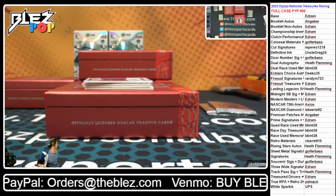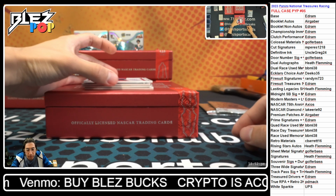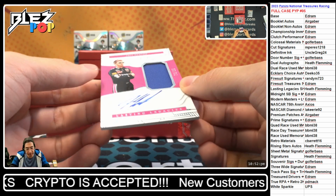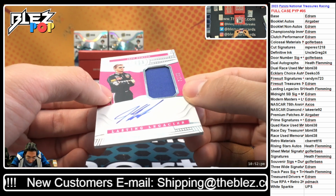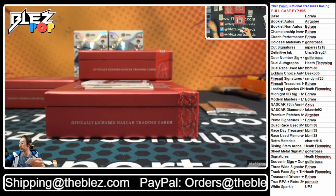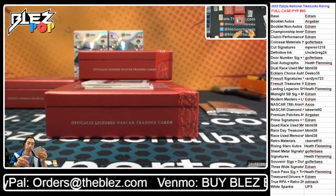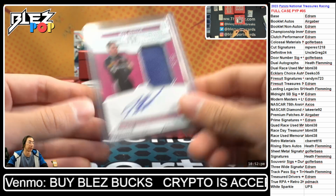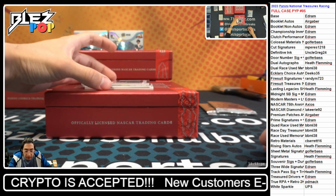BBMO said, finally, Dale Jr. came out. He's home. Oh, this one's cool. Lasting Legacies. Going to Heath on the kill. 79 out of 99. Jeff Burton. Some on... Is that on card? That is on card. Very nice. They're all on card? There was one card specifically, I remember someone told me it wasn't on card. Well, I haven't seen the auto up at the top like that before.